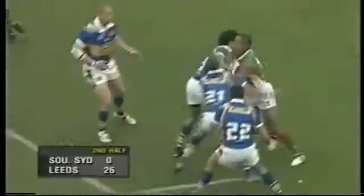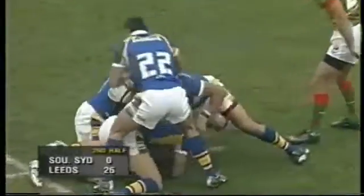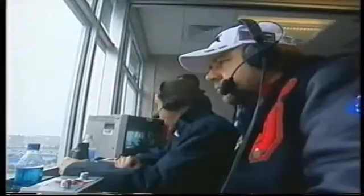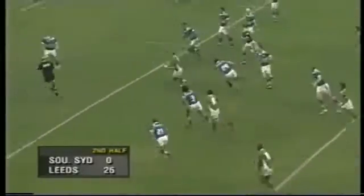Well, it's a point I've made a number of times, Russell. 9 top liners missing from this South Sydney side, and Leeds playing with their grand final 13, or started the match. This is quite forceful, the defence. Here we are high in the stands at Hodges Stadium. It is away from the Leeds line. They trail by 26 points to 0, but the crowd hopeful that the Rabbitohs can break through.